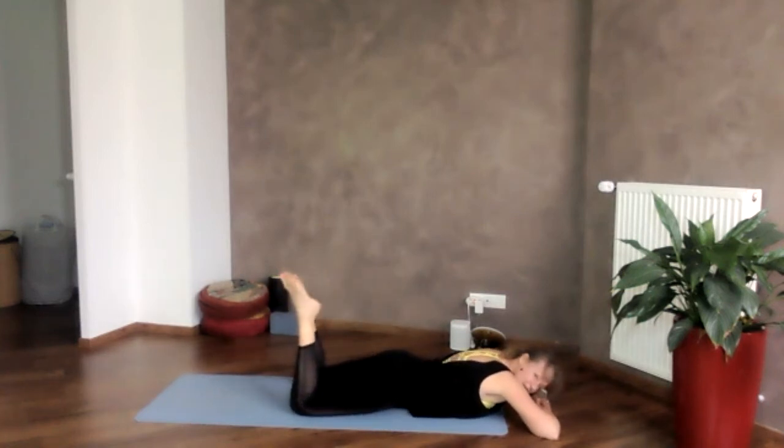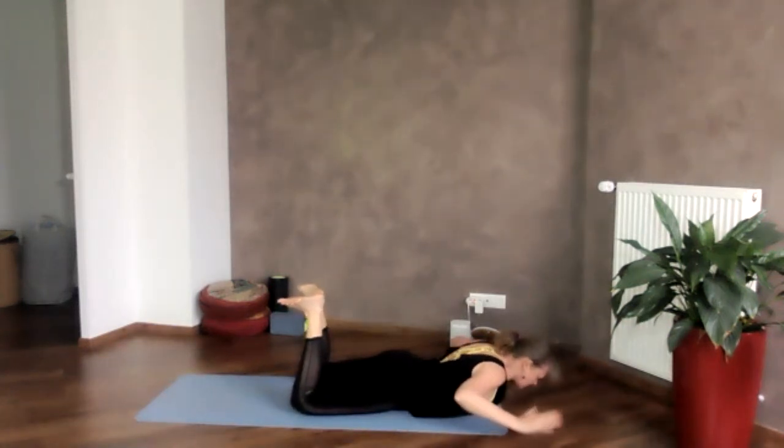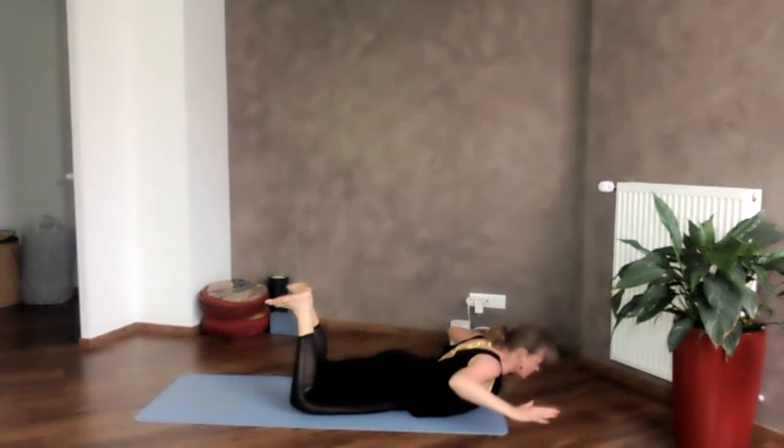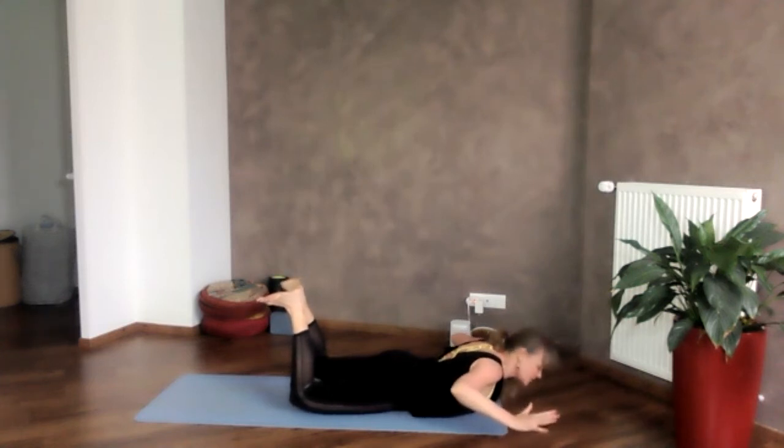Keeping your knees bent, flex your feet and touch the heels together. Bring your arms out to the sides, elbows bent, so we're in parachute position. Lift the head, chest, shoulders, and arms, and lift the legs as high as possible. See if you can peel up the very tops of the knees off the floor. Holding, if it's too much for the low back, you come down.